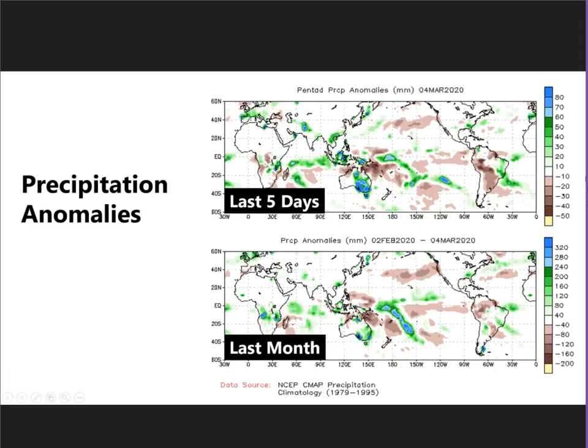This is the global precip anomalies using CMAP, and you can see during the last 5 days it's been very dry all the way into Peru and Western Brazil. This is from the moisture blocking from the South Atlantic Convergence Zone. And you can see the positive anomalies along Eastern Brazil, right? And then if you go to the last month, you can see the drought signal present. I mean, this is below average rainfall. It doesn't speak strictly about drought, but you can see that it's been quite below average in Uruguay, Northeast Argentina, Southern Brazil, and Eastern Paraguay. You can see the signal right there.